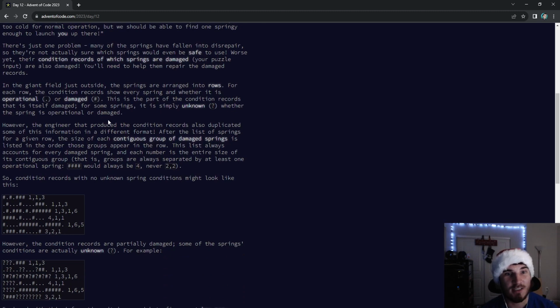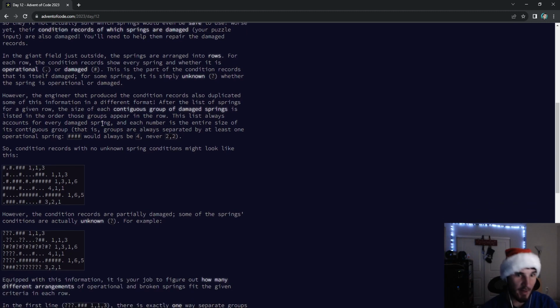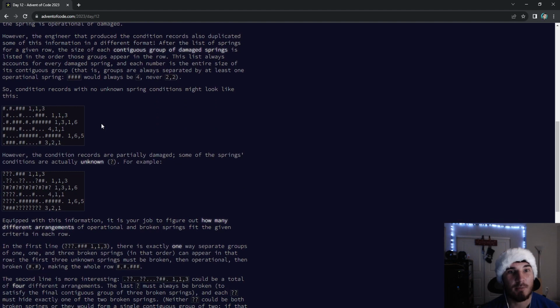In the giant field just outside, the springs are arranged into rows. For each row, the condition records show every spring and whether it is operational or damaged. This is the part where the condition records are themselves damaged for some springs, so the condition is simply unknown: damaged or operational. However, the engineer that produced the condition records also duplicated some of the information in a different format. After the list of springs for a given row, the size of each contiguous group of damaged springs is listed in the order those groups appear in the row.